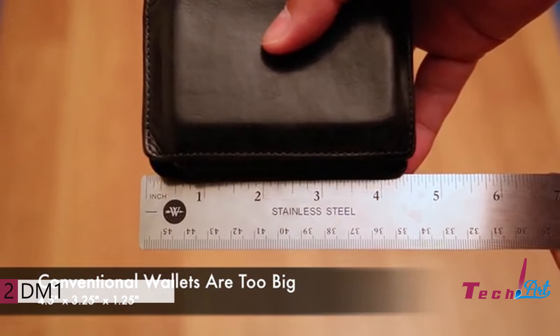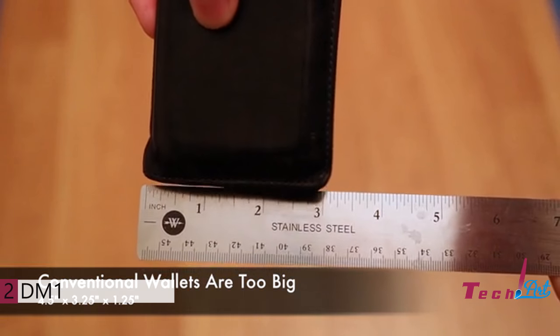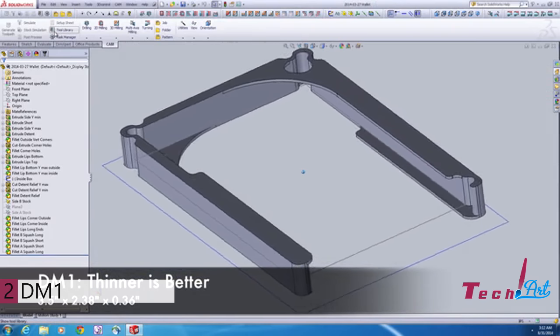I designed this wallet with a simple goal in mind: to change how you carry your credit cards and ID. Doctors and chiropractors will tell you that carrying a thick leather wallet in your back pocket is bad for your back. The DM1 is so thin and light, you can carry it in your front pocket and forget it's even there.